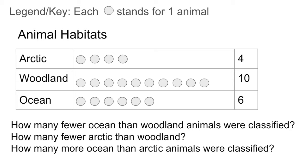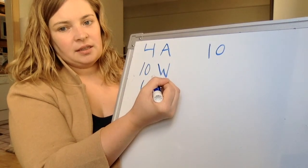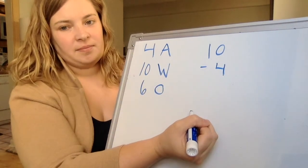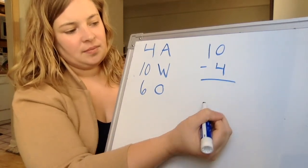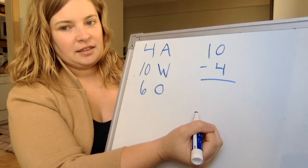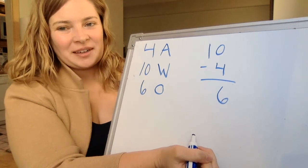Let's take a look at the second question. How many fewer Arctic animals than woodland animals? We'll still start with 10 because that's the woodland. But now we're going to take away 4. 10 take away 4 is 6. Good work.